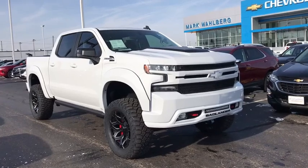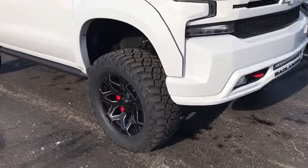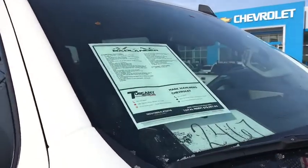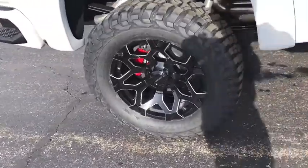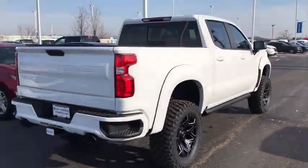Stop by and take a look at the 2020 Chevrolet Silverado 1500. The Chevy Silverado 1500 is the perfect combination of functionality, reliability, and technology. The impressive interior is simply another reason that the Chevy Silverado is a top choice among truck buyers. This vehicle has less than 100 miles.